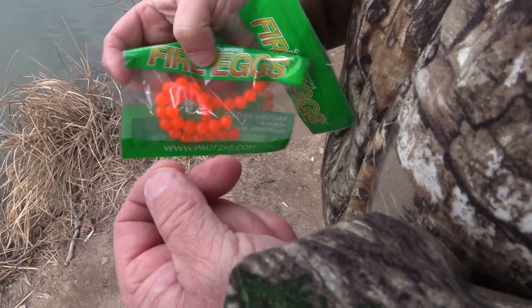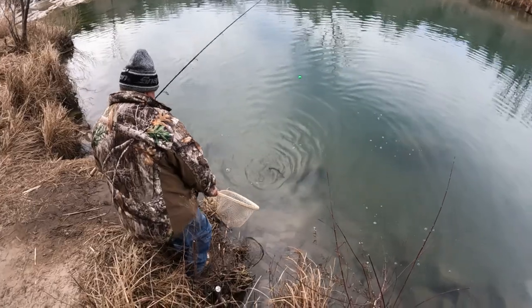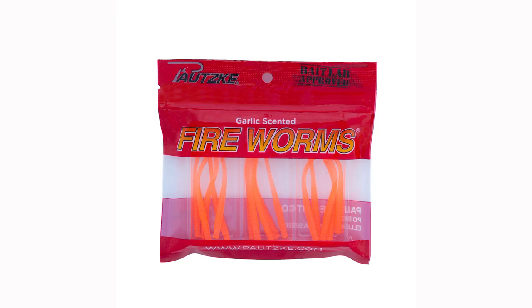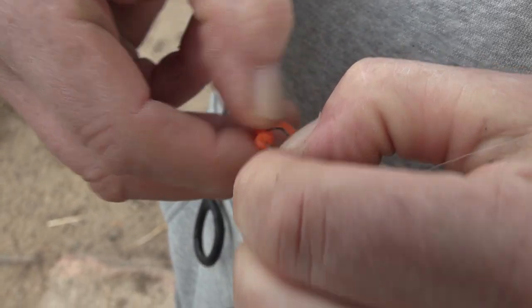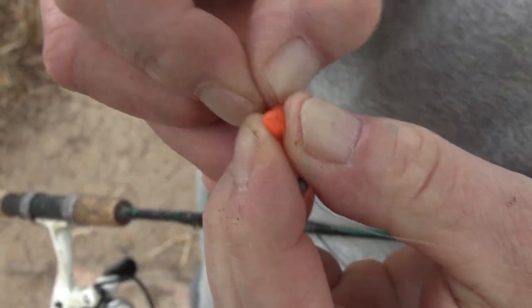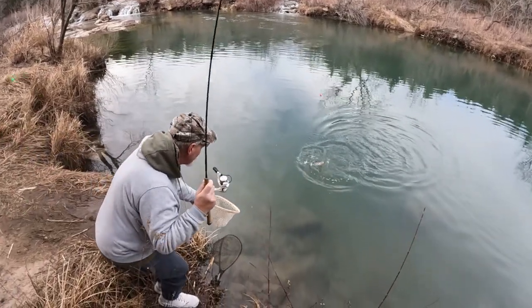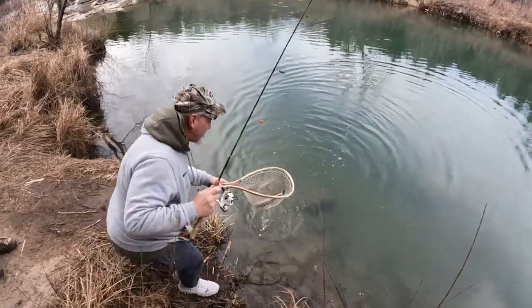Now, Pat started off with the brand new orange and peach fire eggs. And you'll see him catch a ton of nice fish on those. And Big Mike used the orange fire worm. The guys caught plenty of fish with those, had a great time. And at that point, Big Mike wanted to try his favorite technique that he does at home when he's in the Northeast. Big Mike is a trout fishing fool. He's been trout fishing longer than I've been alive. I think he goes every day of the year. And sure enough, he knows how to catch these trout.